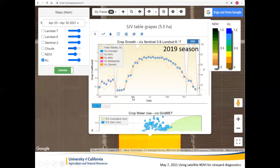And we see a very similar pattern. 2019 was a wetter year, so there's a bit more foliage early on here. Then it looks like they did some tillage or got rid of that cover crop and weeds. And then we get strong canopy growth. And what's of interest to me here, you can see that that foliage was retained for a longer time in the late summer and early fall. So that's interesting. Let's go back one more year.